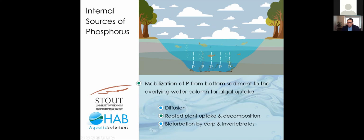So the chemistry of the sediments, we'll get into a pretty detailed discussion of that later. It can also happen as rooted macrophytes or plants in the lake uptake phosphorus from the sediments, eventually die, decompose, and release that phosphorus. Or it can happen by the activity of rough fish. For example, carp, as they root around in the bottom sediments as they feed, they can disturb the bottom sediments and then introduce some phosphorus back into the water column. We're not going to spend a lot of time talking about the last two bullets on this list here today. We're going to mainly talk about diffusion. The carp and carp management could be a whole other presentation for another day.